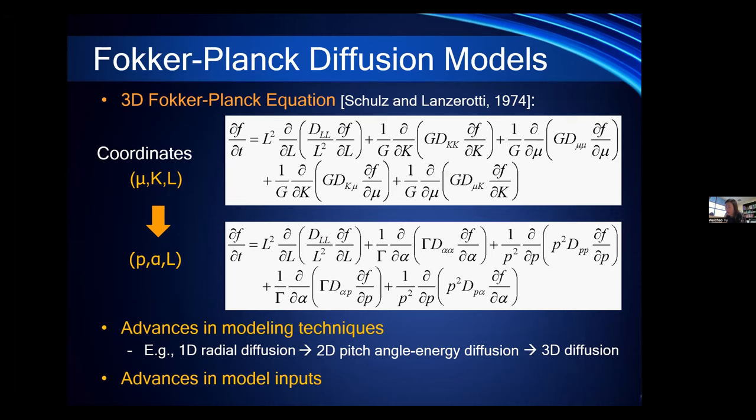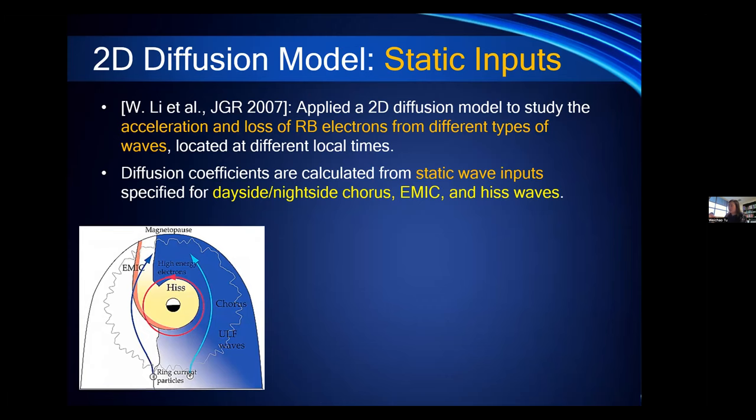This is an old paper by Wen Li. In this paper, they applied a 2D pitch angle momentum diffusion model to study the acceleration and loss of radiation belt electrons from different types of waves. Here is a good diagram showing the different waves in Earth's inner magnetosphere: hiss wave inside the plasmasphere, EMIC waves, the ion cyclotron ones, the chorus wave, ULF waves, all these waves.